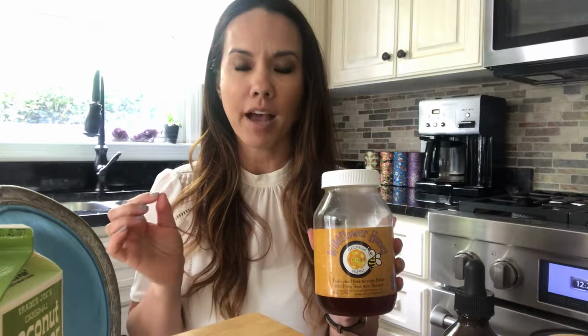Now, if you want to sweeten it up a little bit more, some things that you can do: raw honey. You guys have seen me talk about this. I love raw honey. I love all the antioxidants that you can get from raw honey, but even more so, you've heard me talk about the Manuka honey, which is ultimately my favorite honey to consume. You can put this in coffee if you want some natural sweetener. Stevia is another one that you can choose. You just put a few drops in your coffee and it will sweeten it.